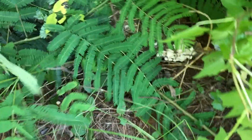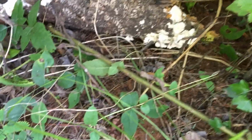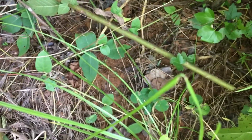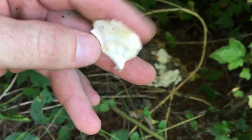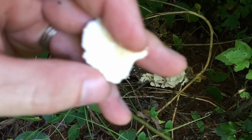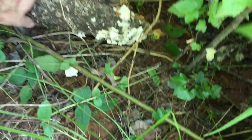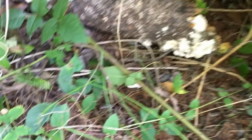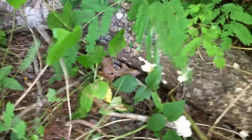Excuse me while I get back in here. You see, I've been chopping and dropping for a while now. Here's an entire branch that fell out of a tree. Instead of hauling it off, I just threw it in here. Look what we've got right here. Got what I'm guessing is really interesting. It looks almost like an albino turkey tail. But anyway, the fungus is doing its job and eating this tree.